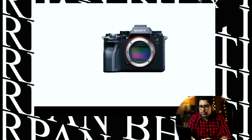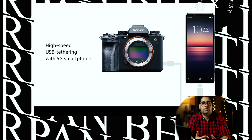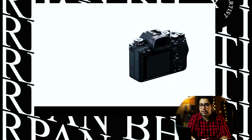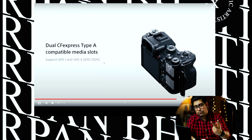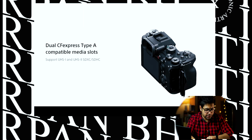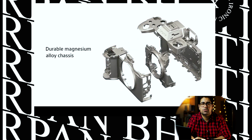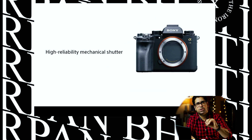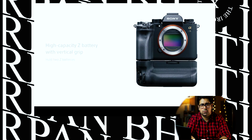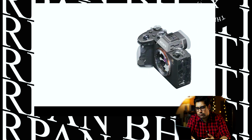High speed USB tethering with 5G smartphone. Okay, तो they are forecasting कि अब काफ़ी ज़्यादा फ़ोन जितने भी आएंगे वो 5G ही होंगे, so they are already prepared. Dual CF Express Type A compatible media slots. तो यहाँ पे दो CF Express card है. CF Express card are known for faster transfer rate. It claims to have 1 GB per second, which is obviously you need it if you are recording 8K.